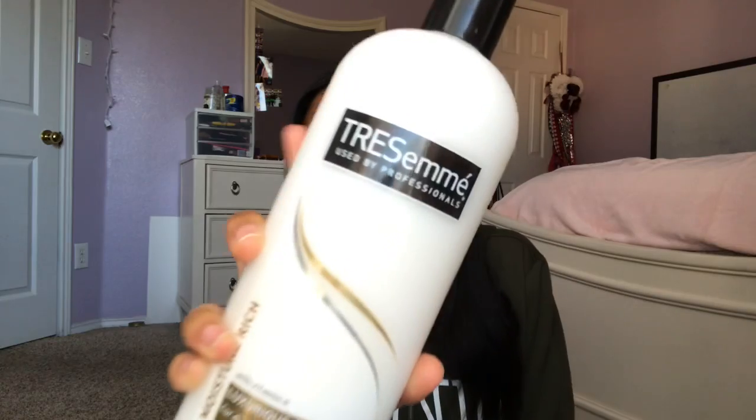So the last thing that I picked up is the Tresemme conditioner. And I got this because I actually used to use Tresemme. When I was little, my mom used to use this on me and my sister's hair. And I don't know why we stopped using it. I guess it's because we found out about other products and we just kind of forgot about it. But I remember Tresemme smelling so, so good, so I had to go back and get it. And I smelled it and I was like, oh my gosh, this brings back memories of when I was little. So it has a really, really nice smell to it.